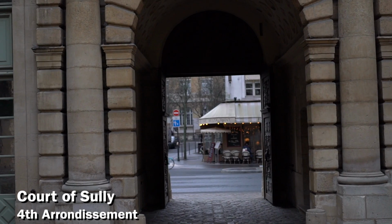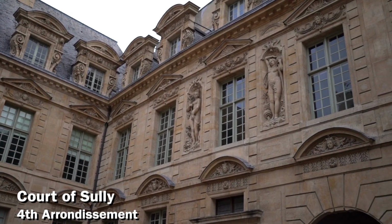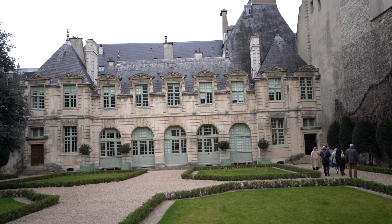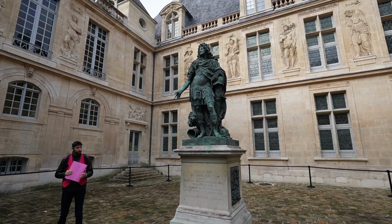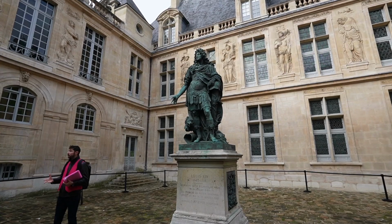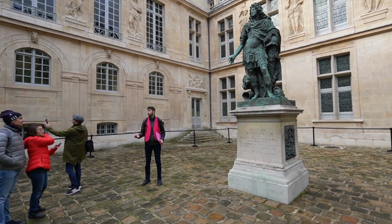One of my favorite places that we visited was the court of the Hotel Sully, which had a beautiful architecture and a nice manicured public garden, which I would just spend so many hours in, especially during the spring-summer season. We also discovered some free museums to visit, including this one, the Musée Carnavalet, which we will end up visiting later in this video. This was the courtyard of this private mansion, and it was just absolutely stunning.